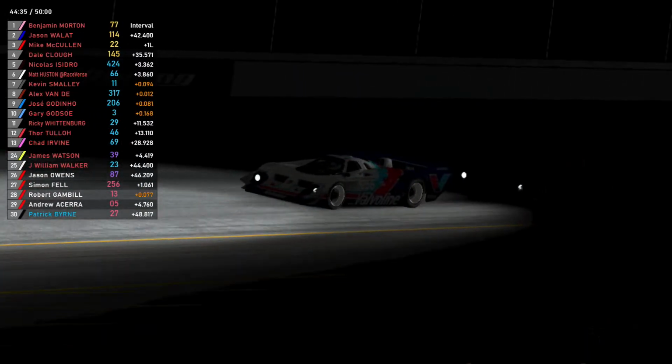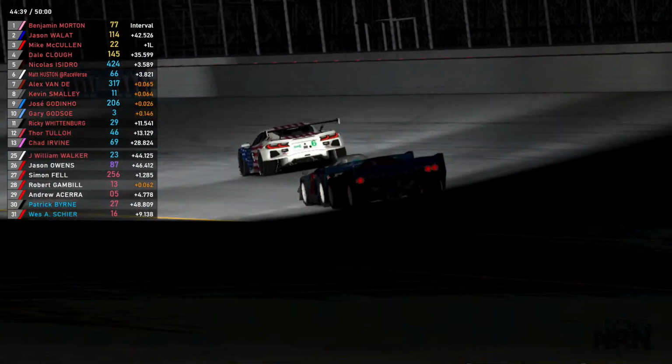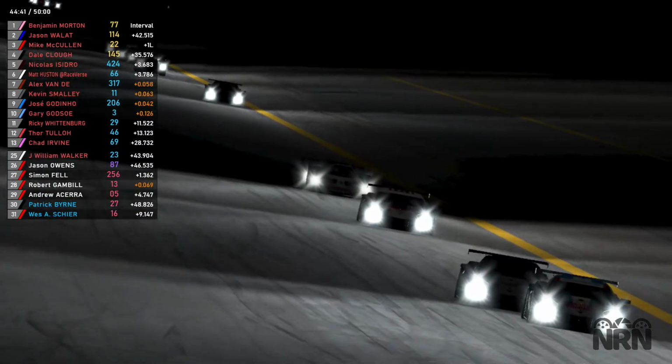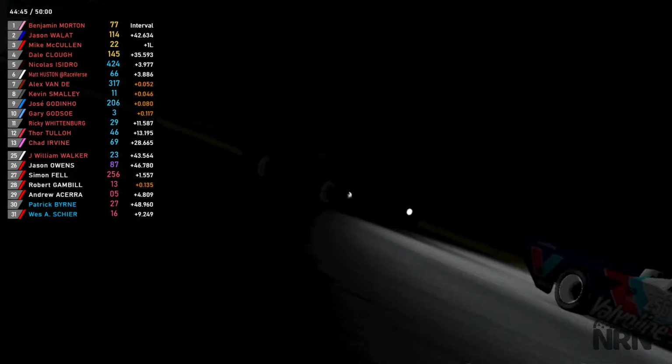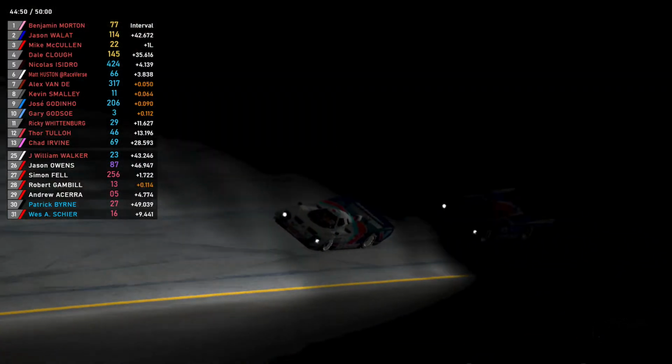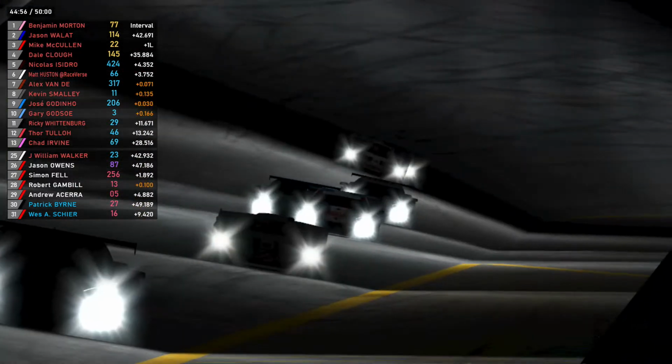Here's your race leader in the GTPs, still Simon Fell. Robert Gamble all over his back bumper. One of the things about the GTPs is you can't bump draft these cars or anything. And the reason is they're basically a giant wedge. So if you get up under the back of the car in front of you, you're gonna lift them up and turn them around.